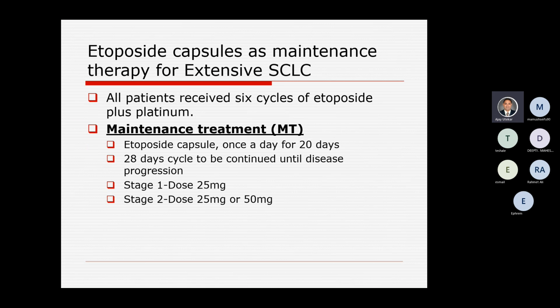So etoposide capsules as a maintenance therapy for extensive small cell lung cancer. All patients received 6 cycles of etoposide plus platinum. So maintenance treatment is given with etoposide capsule once a day for 20 days in a 28 day cycle, to be continued until disease progression. So stage 1 dose is 25 milligram, and stage 2 dose is 25 or 50 milligram.